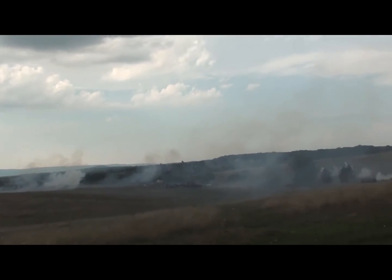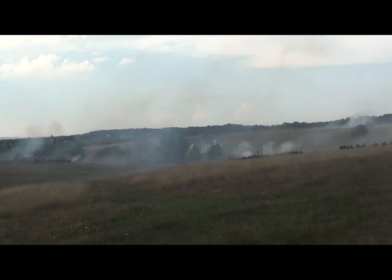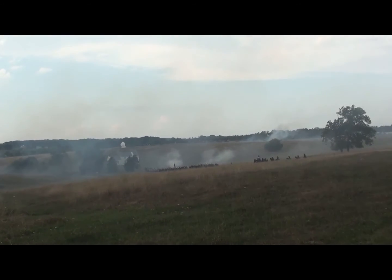Pretty soon it will become clear to the Union that they don't have the firepower necessary to stop the advance of Early's brigade.